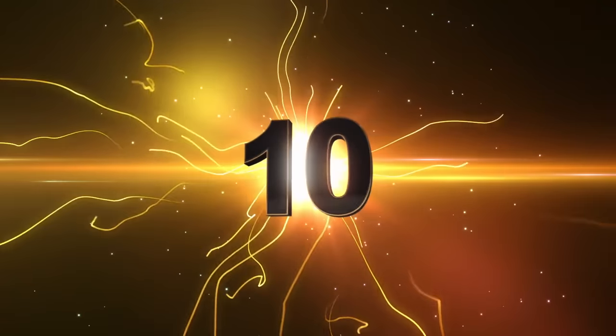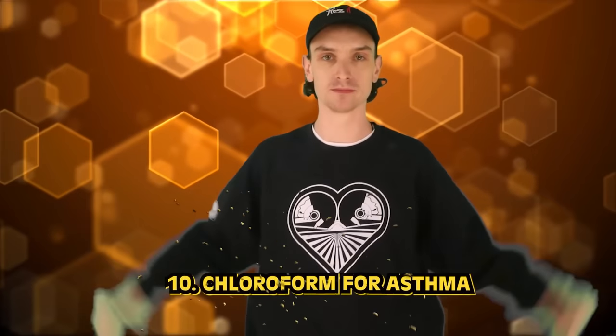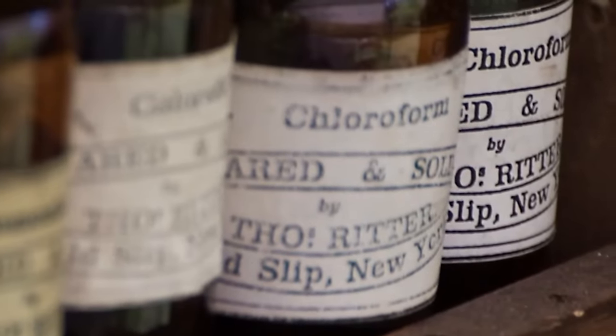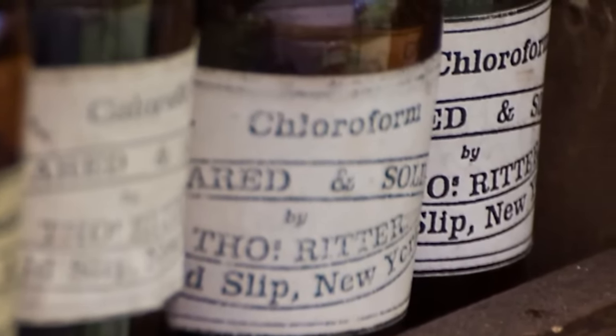Number 10, chloroform for asthma. Yeah, chloroform, like the see ya, that kind of stuff. In the past, chloroform was occasionally used as a treatment for asthma, believe it or not, albeit with limited understanding of its potential risks and side effects, of course, as are all of these. The rationale behind this practice stemmed from the belief that asthma was caused by excessive bronchial spasm or nervous irritability.